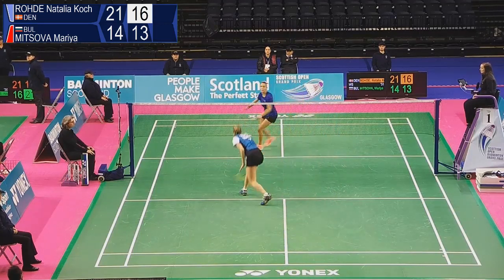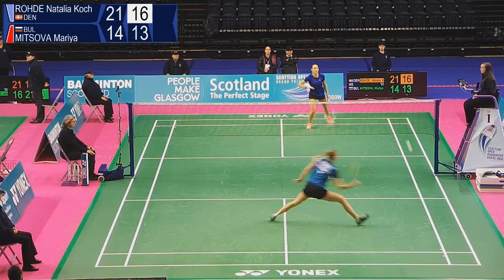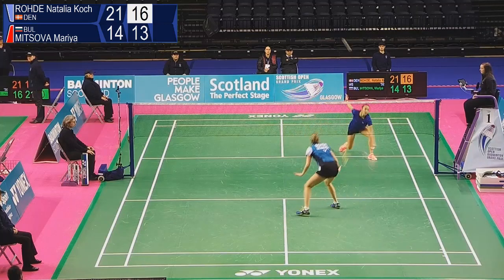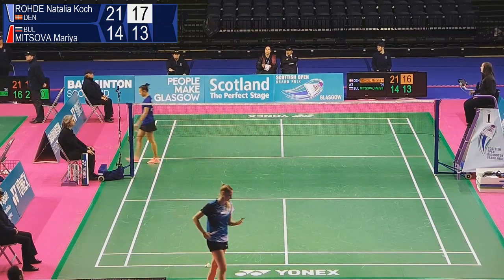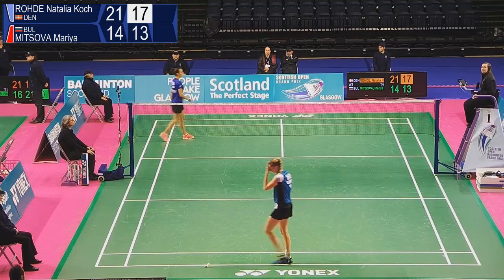Some nice safe play, taking the power off of it and just putting it into just the middle of the half court, taking no risks from Natalia. It's drifted long, it is. It's a good call and a good 13. Leave from Koch Rohde.